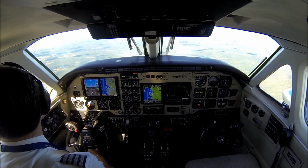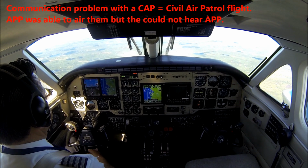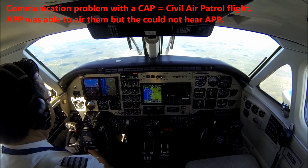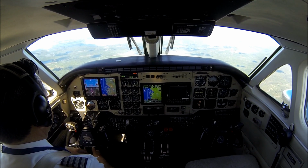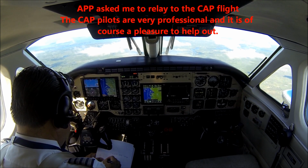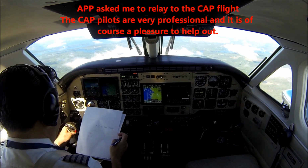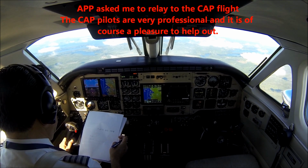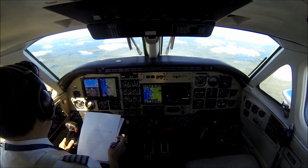Wiggins 8416, Bangor approach. Bangor altimeter 3014. Bangor approach, Cap 9101. Cap Flight 9101, Bangor approach. Cap Flight 9101, Bangor approach, how do you read? Approach, this is 47 Delta, go. Could you have Cap Flight 9101 change to our frequency 119.9? Cap Flight 9101, are you on frequency? Cap Flight 9101, do you read? Cap 9101, go ahead.